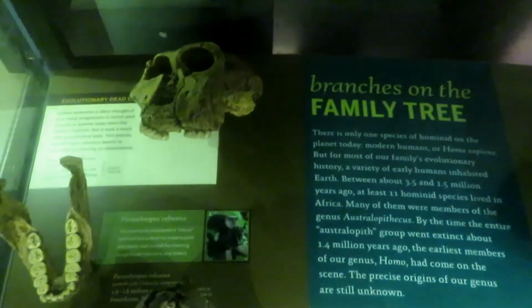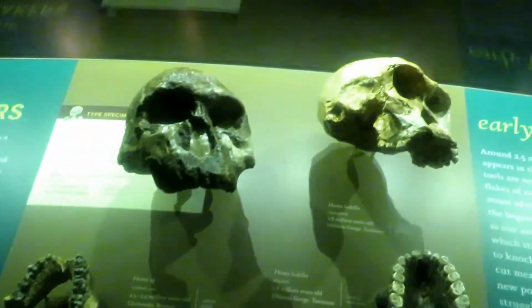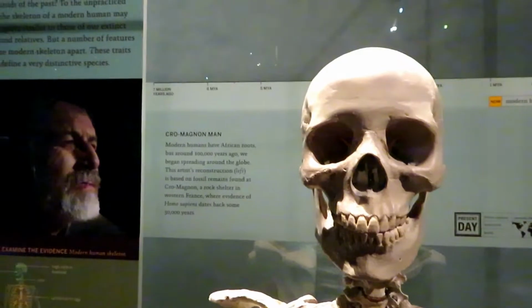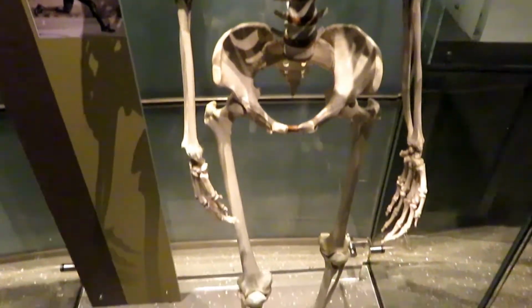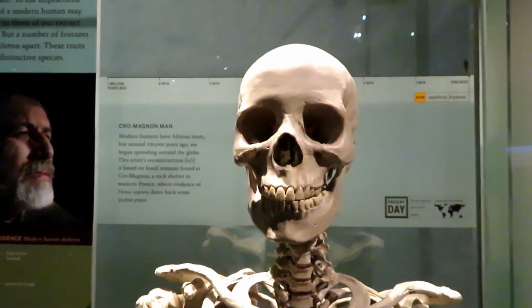We're learning today about branches of the family tree. Here's some of their early tools. Some of them were tool makers. And here we are, modern man. That's what we look like inside. He stripped all our skin off, all our muscles, all our tissues. This is what's left of us.